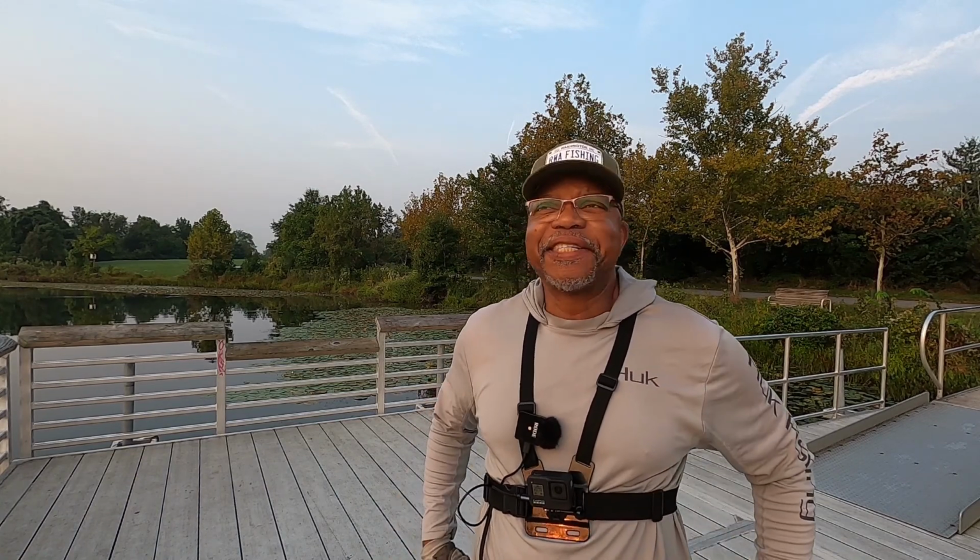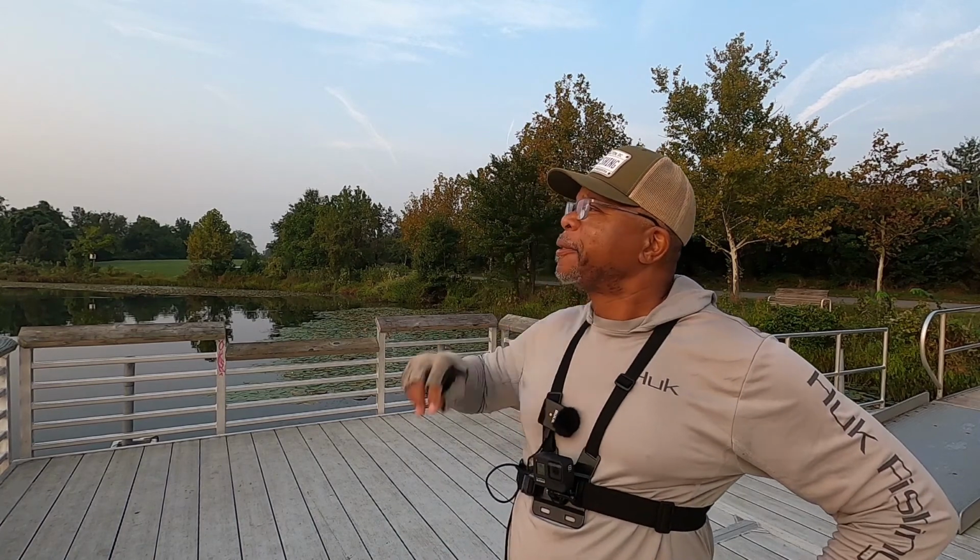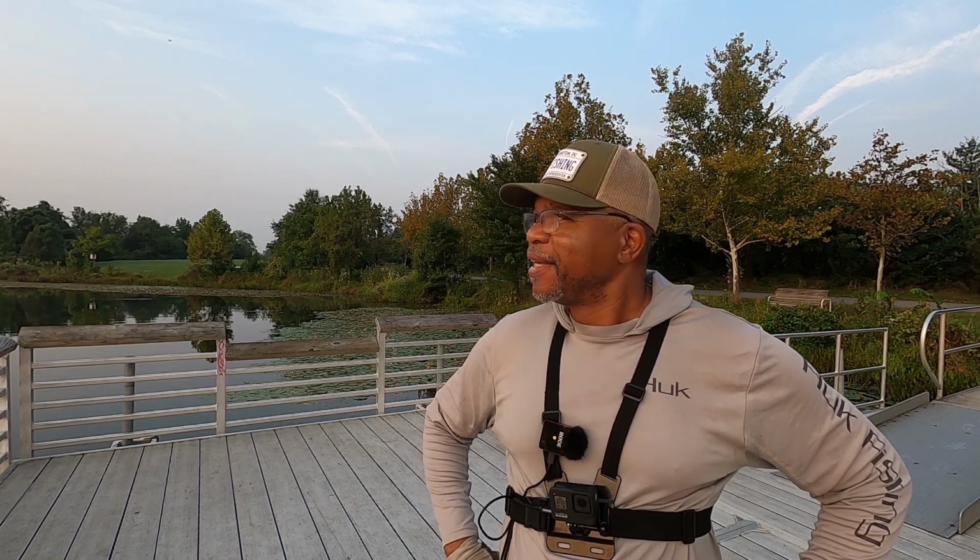Well, out here on this lake early morning, actually later than I wanted to be because of course I got caught in the traffic jam. But it is a nice morning. We got haze coming in from the smoke from the fires out west, so it's a bit of a hazy morning. Right now the water's pretty calm.